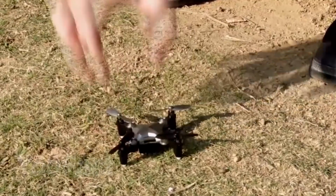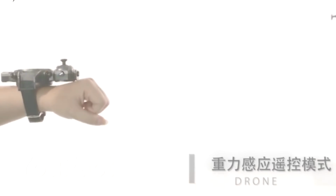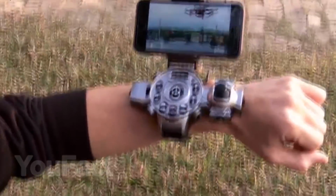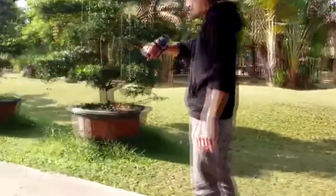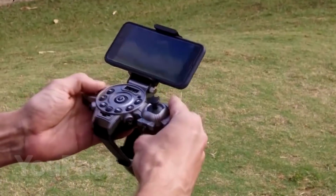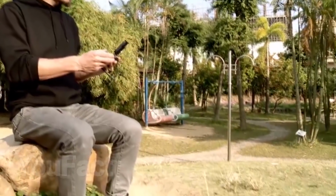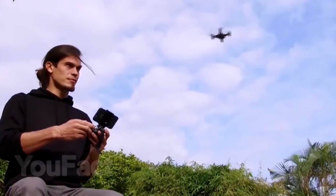This radio-controlled mini drone with an unusual remote control in the form of a watch not only looks cool, but also allows you to watch the flight in real time directly on the screen of your smartphone. By the way, this little drone can fly to a height of 120 meters. You can control the flight using the buttons on this watch, or by tilting the remote control. After pressing a special button, the gravity sensor is activated. It is the perfect idea for an unforgettable gift, isn't it?